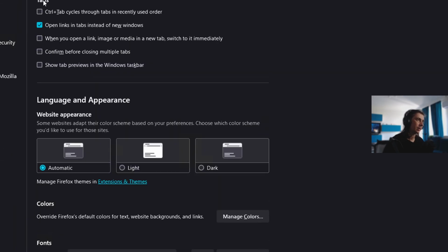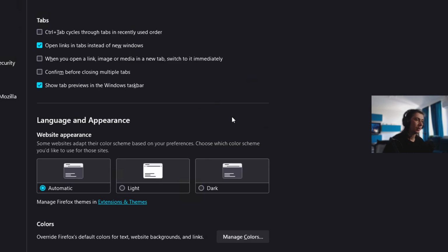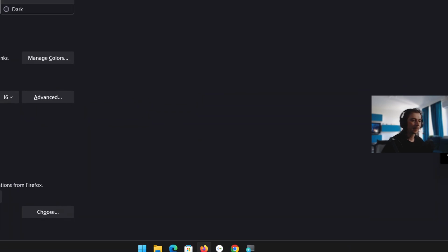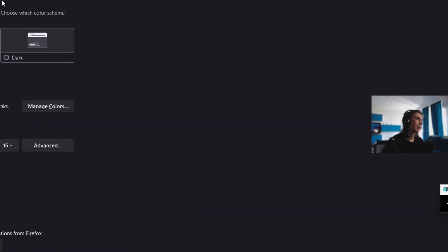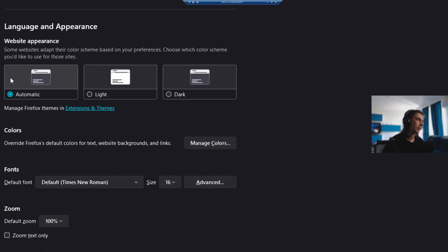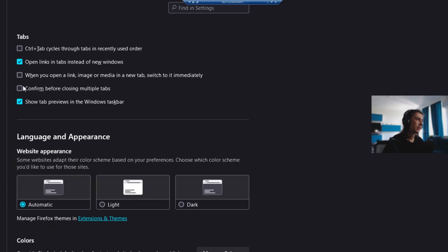I mean, let's try it, why not? Show tab previews. I hope it saves instantly. And let's see if I go here now. See, I have all the tabs as a preview. If you want this, check it. If you don't... I don't care about selecting individual tabs from the taskbar, so I'll turn that off.